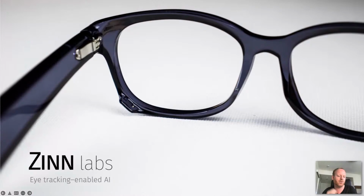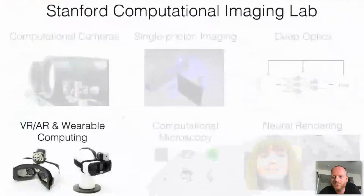So one startup I co-founded with some of my former students is called Zinn Labs. In that context, we are developing all-day wearable eye tracking that is super robust and super low power. So I'd be more than happy to chat with you if you're interested in this technology. It'll take a little while, but we're going to have very fast, super low power, absolutely robust eye tracking in these tiny form factors soon.